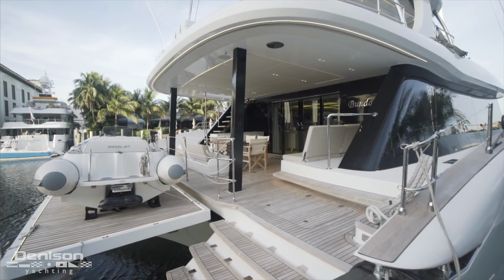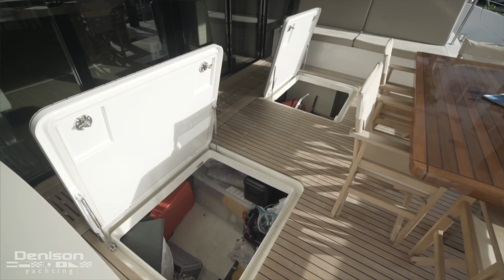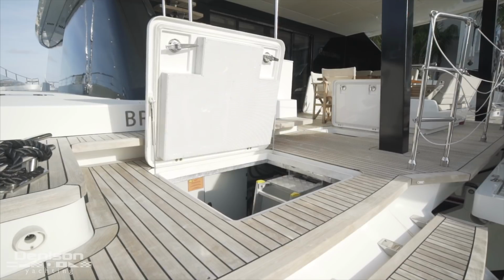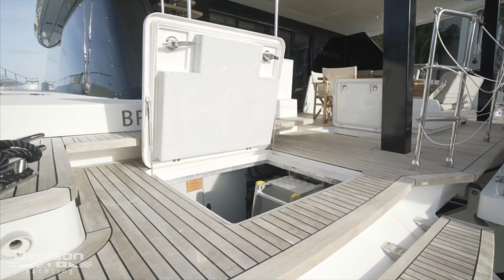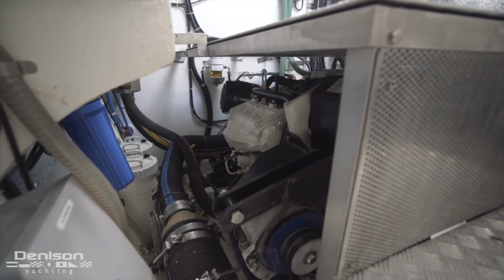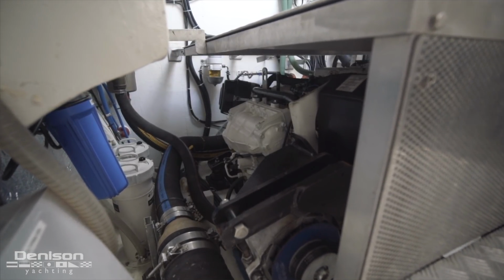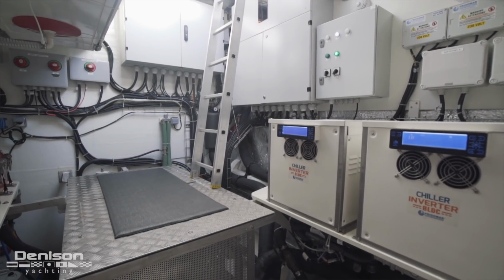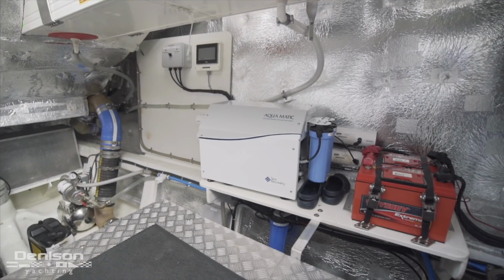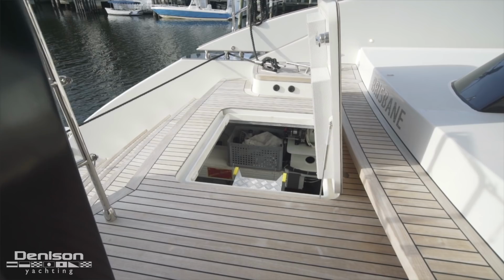Underfoot, we have 4 large lazarettes, giving you plenty of storage that's easily accessed. Another pair of hatches, both the port and starboard, give us access to the mechanical spaces onboard the boat. In each of the mechanical spaces, we'll find the 260 horsepower John Deere motors. On the port side, we have the air conditioning chiller units, as well as one of the two water makers on board. On the starboard side, we've got the Onan generator and the second Sea Recovery water maker.